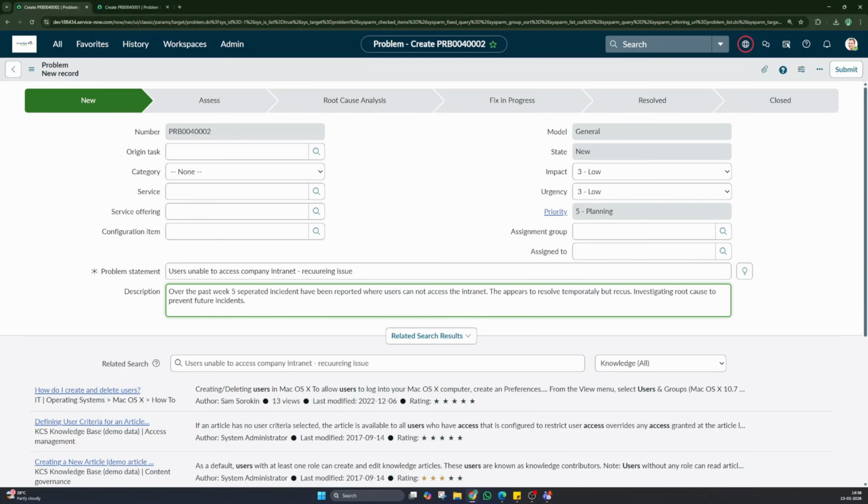Okay. Now, in the real world, you would have the incidents: how many incidents this has caused, when it started, any pattern you have noticed, the impact on business. Yeah, the more detail is better. So we can put all those details. That will be very helpful.